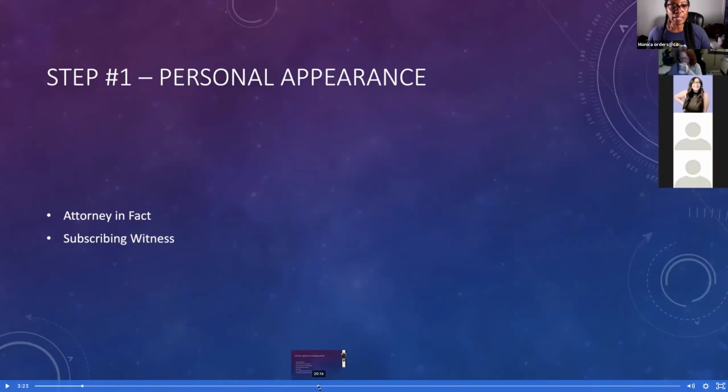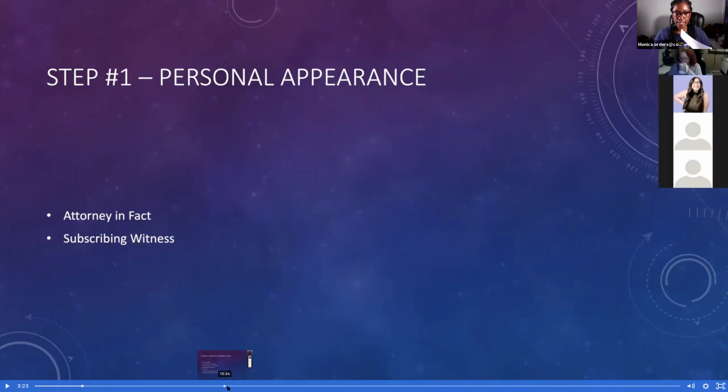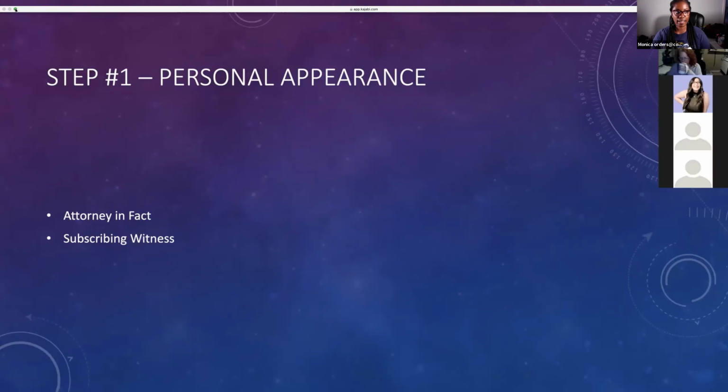So the first step in a flawless notarization is personal appearance. Most of the time. Let me ask the question. Is there ever a time where the signer does not need to appear at a signing? Someone come off mute or raise your hand and answer. Is there ever a time when a signer does not need to appear for the signing?